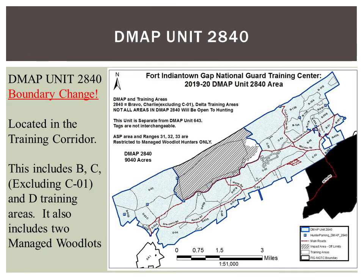Fort Indiantown Gap's DMAP Unit 2840 has a new boundary this year. DMAP 2840 is composed of all huntable areas and training areas in the training corridor. DMAP 2840 tags are only valid within this boundary.